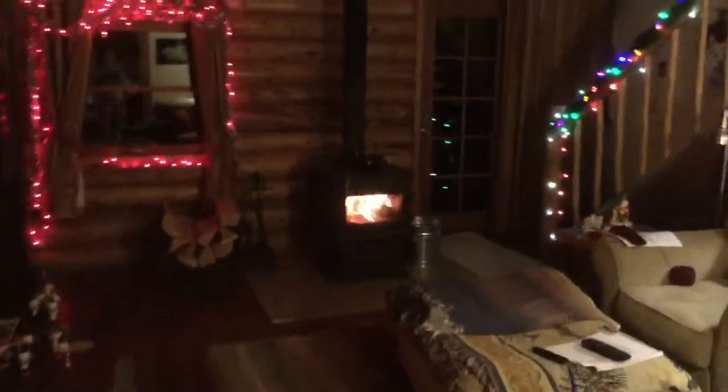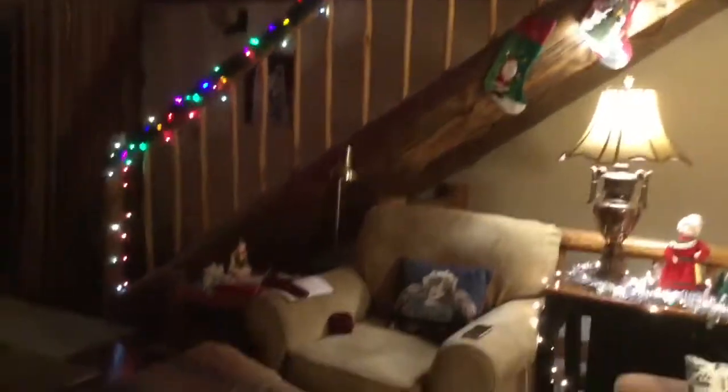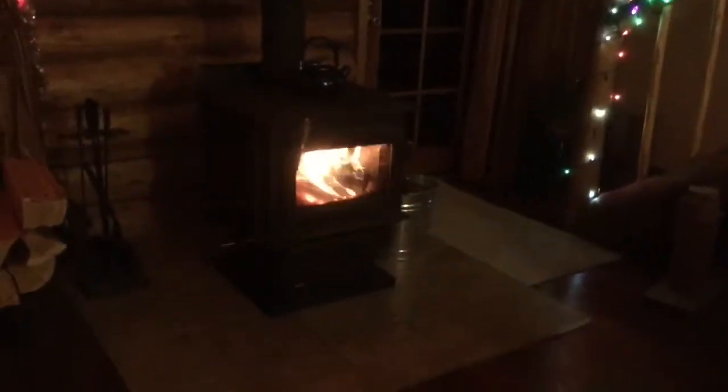Here we are in the living room. This is my knitting chair at night. Nice fire. It's a very comfy living room.